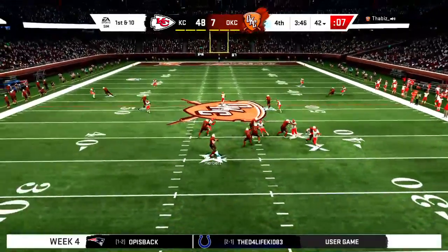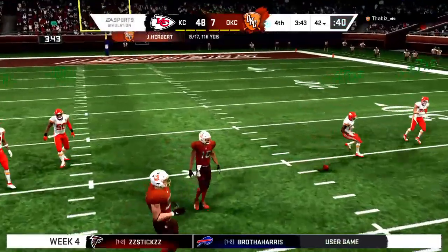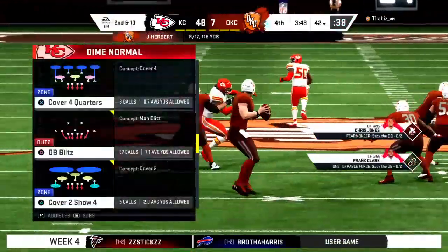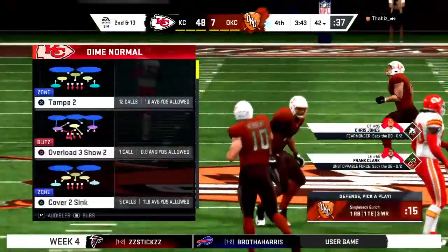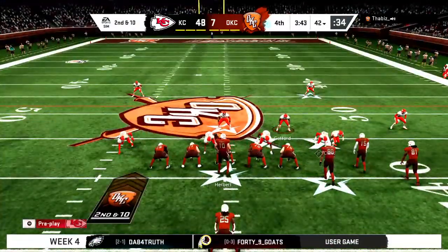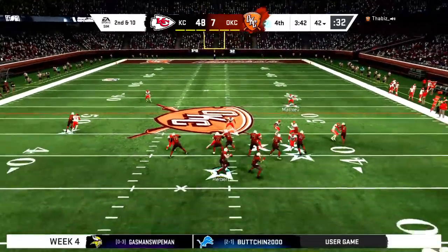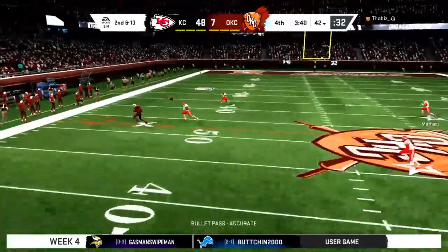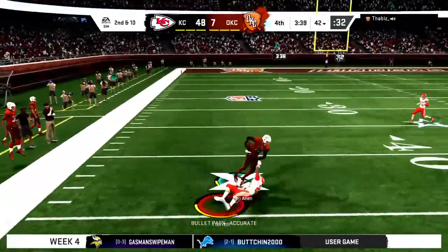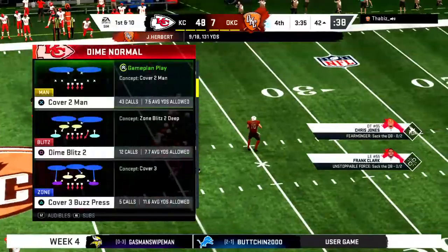Off play action. Herbert. And this will be incomplete. Physical play on the football there, and it's 2nd down. Another incompletion. You know, it's a wonder he's still moving around back there the number of times he's been sacked. Yeah, he's staying out there, isn't he? And you don't think about it much in a game like this, but he's showing incredible leadership. Still competing, still fighting, not taking himself out of a ball game that appears lost.